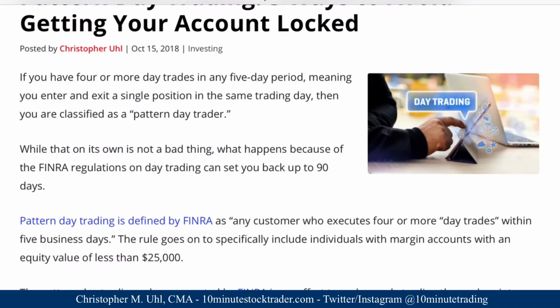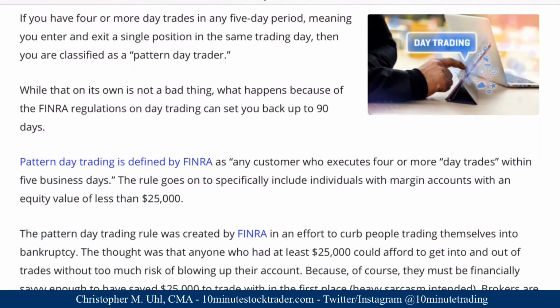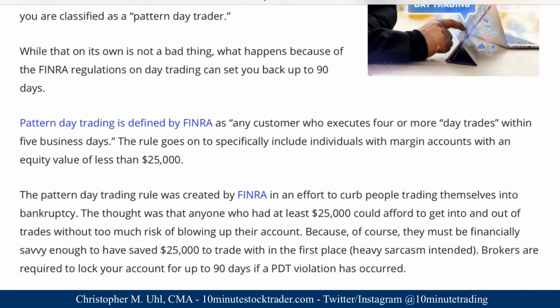If you have 4 or more day trades in any 5-day period, meaning you enter and exit a single position in the same trading day, then you are classified as a pattern day trader. And while that on its own is not a bad thing, what happens because of the FINRA regulations around day trading can set you back up to 90 days.